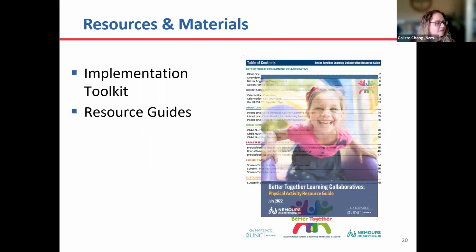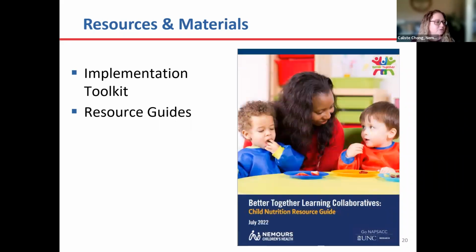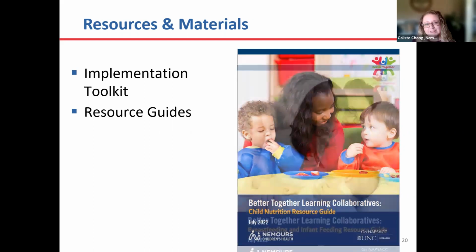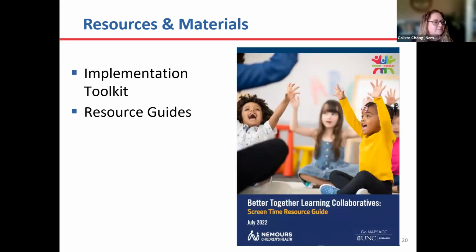Next. So we took that overall resource guide and we created individual resource guides for each one of the content areas in case you want to utilize just the physical activity resource guide, or if you click again, it'll show the child nutrition resource guide, or the breastfeeding and infant feeding resource guide, or screen time. So we have resource guides for each one of them.